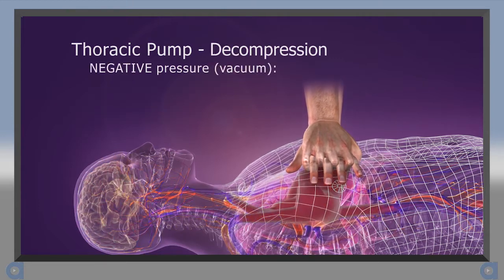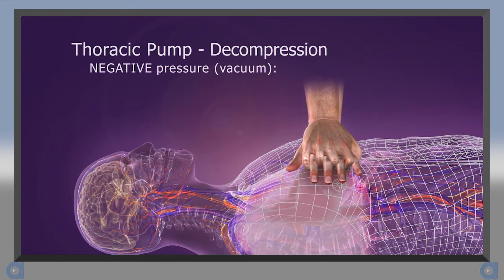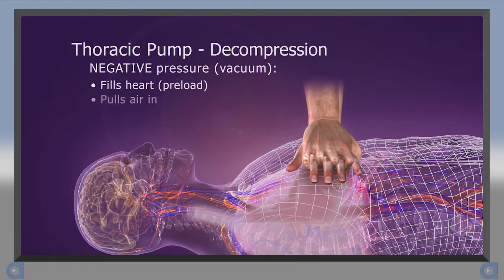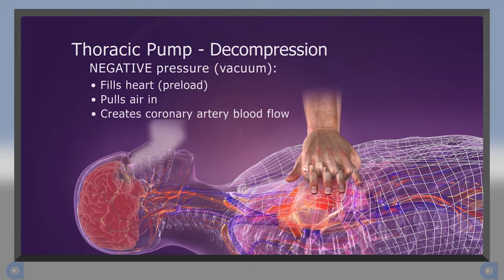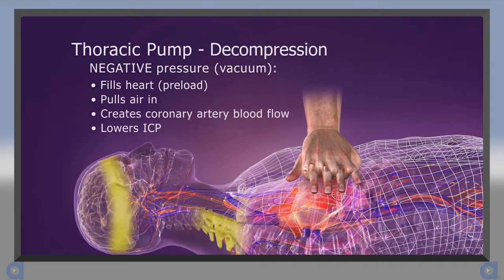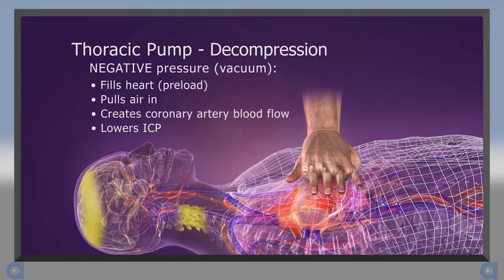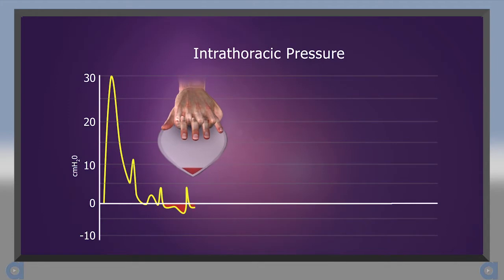Then, during the decompression phase, the chest wall passively recoils, creating a slight negative intrathoracic pressure. This vacuum draws some blood back into the heart, pulls some air into the lungs, and fills the coronary arteries. ICP is also slightly lowered during decompression, which helps with cerebral perfusion. Chest compressions and decompressions create a sequence of alternating positive and negative intrathoracic pressures that help to circulate blood.